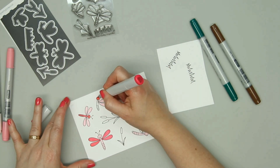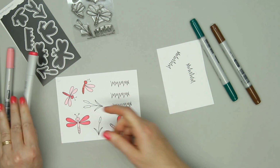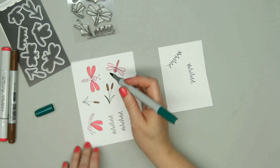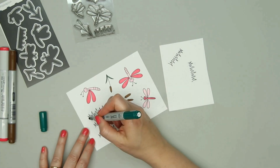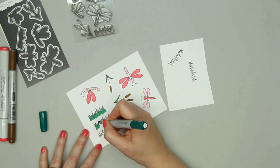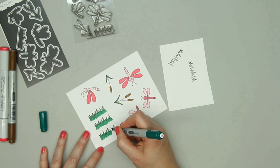I was diagnosed with glaucoma many years ago. There currently is no cure, but thankfully there are treatments to help prevent blindness. If you haven't had your eyes checked in the past year, I highly suggest it. When I do color, I don't add any shading or highlights. I know my limits, and I'm okay with that.